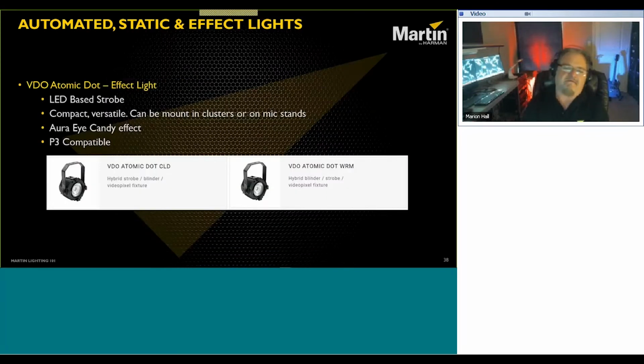Now we also have a baby version of the Atomic LED, which is called the Atomic Dot. This is another recent product. We've been very busy at Martin, by the way, if you haven't noticed. So this is a pretty new fixture. It's an LED-based strobe, but it's very compact. It's versatile. It can be mounted in different clusters. It can be mounted on mic stands. It has a single power supply where you can chain a bunch of the fixtures together.